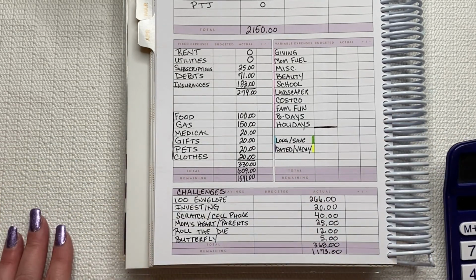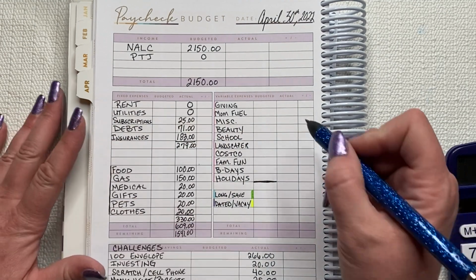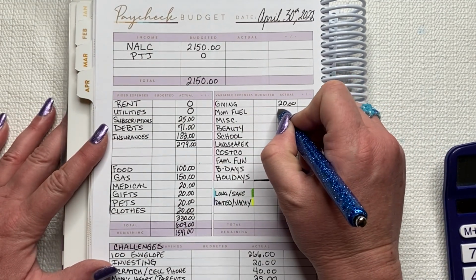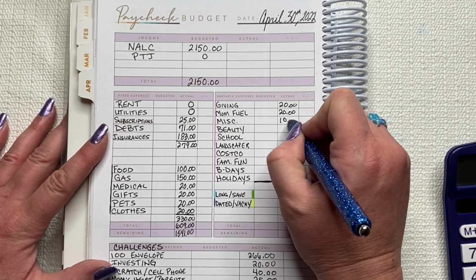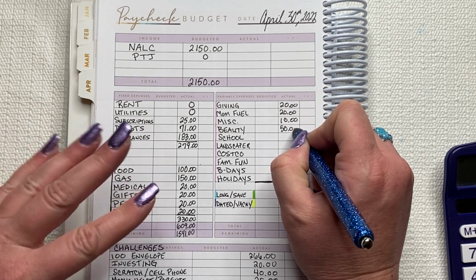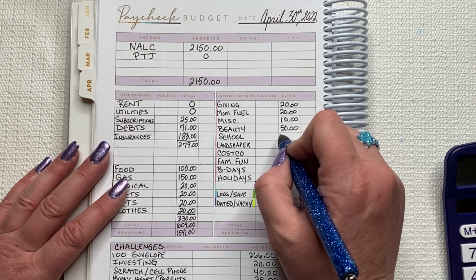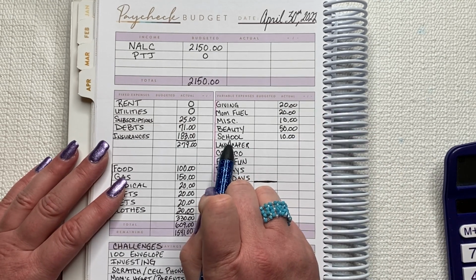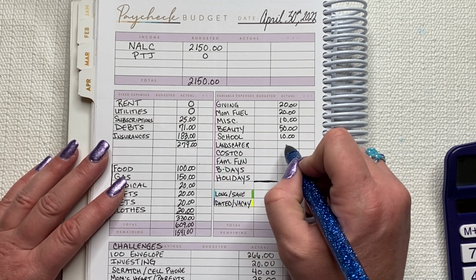That's my first binder, and that is my revolving binder where it's money in, money out. And we always go with 20 for giving, $20 for mom fuel, and that is my coffee needs. Miscellaneous always gets 10, and beauty always gets 50. I did get my nails done. All right, and then school, I am gonna go with $10. This is for any school needs, school supplies, things like that, starting to fund for next year already.